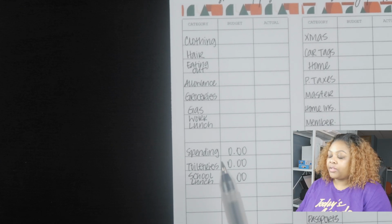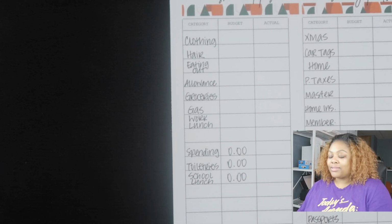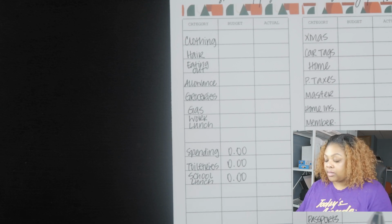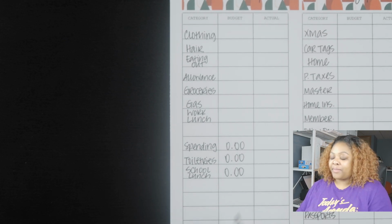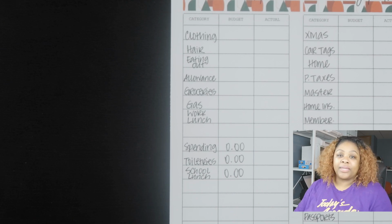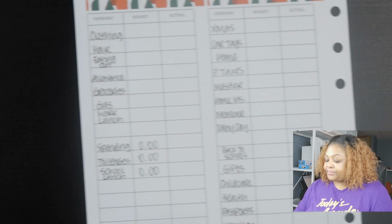I bought a lot of toiletries and stuff as I was coming into the house and saving and doing all that, like 85 trips to Walmart. Yeah, so I'm good on the toiletries. School lunch, he isn't going to school. I still pack him stuff, but I decided to put that up into groceries because it's stuff that he'll eat on the weekends too, like sandwiches and mozzarella sticks and pizza and all that stuff.